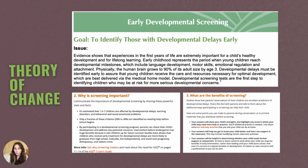And by participating in a developmental screening program, parents can check their child's development and address any potential concerns. Because intervention before kindergarten has huge benefits because it sets children up for success. Studies have shown that children who receive early treatment for developmental delays are more likely to graduate from high school, hold jobs, live independently, and avoid teen pregnancy, delinquency, and violent crime.